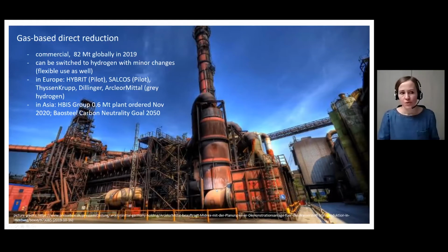So now I ran through the three options. The first one is gas-based direct reduction, or hydrogen-based direct reduction. As I mentioned, natural gas-based direct reduction is commercially available. About 82 million tons of steel were produced this way in 2019, so it's a mature technology. And those plants that run on natural gas can be equipped with hydrogen. I think the overall opinion is that it's feasible, you need to make some minor changes, but it's technically feasible and there is not a major issue about it.